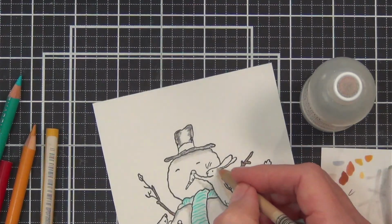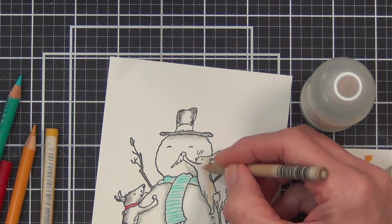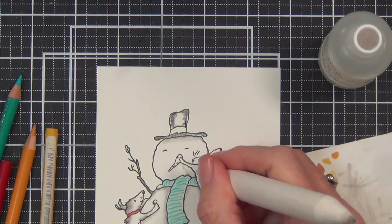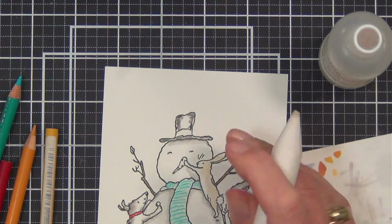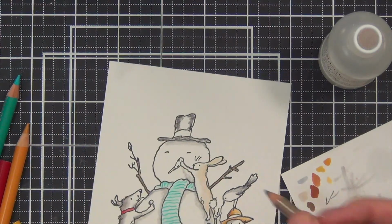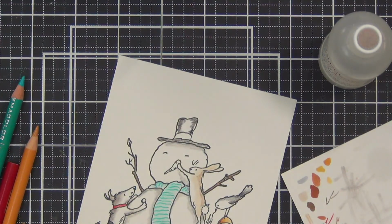One thing I do like to do with the pencils though is to make sure that I have the stamp to be able to restamp it, because you can get what's called a bloom on the edge. The wax actually kind of covers up the edges of your stamped area. Oh, we haven't done the carrot.